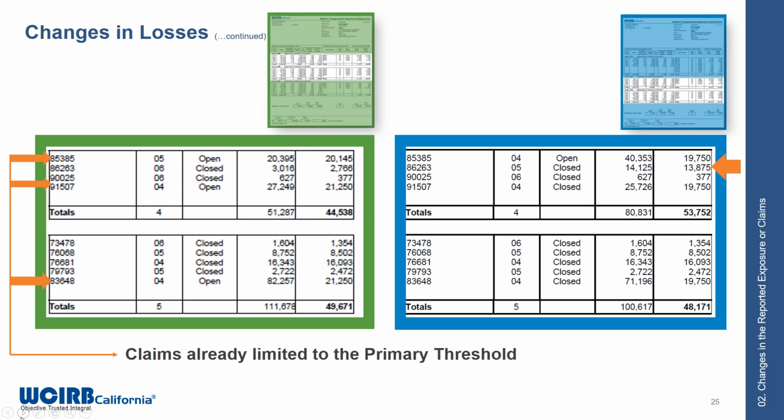Let's take a look first at the claim on the left, the very first one, claim 85385. If you look on the left side, this was an open claim in 2019. And if you look on the right, it stays open in 2020. The actual losses have changed from 20,395 to 40,353, which is a significant increase. But the actual primary losses has actually gone down from 20,145 to 19,750. So even though the claim value went up, this isn't actually affecting the XMOD calculation in a negative way, since we're not including any additional actual primary loss value into the calculation.